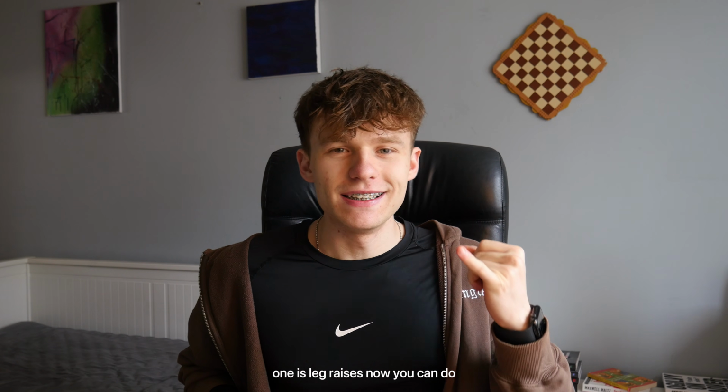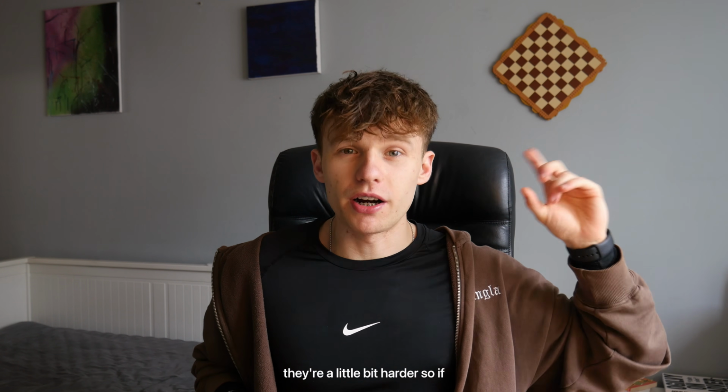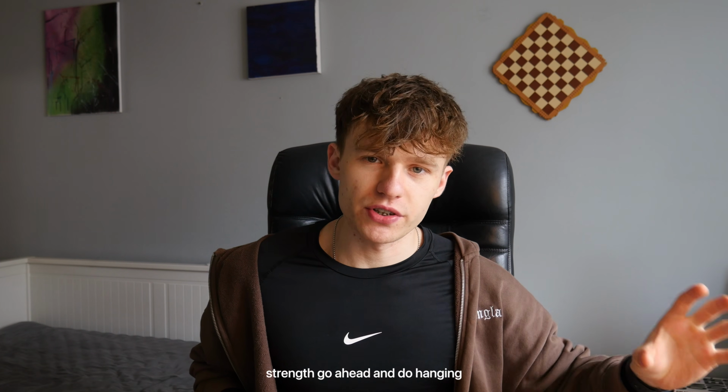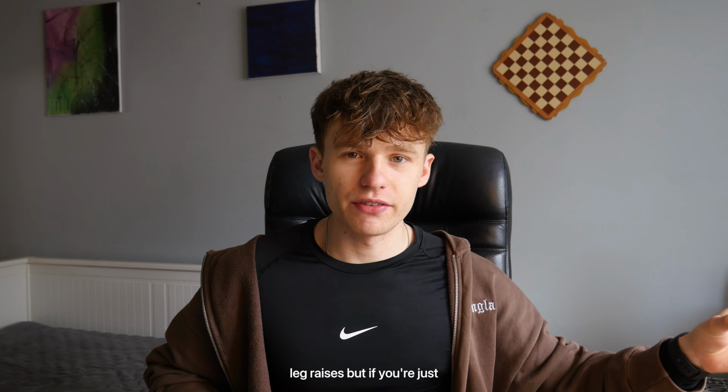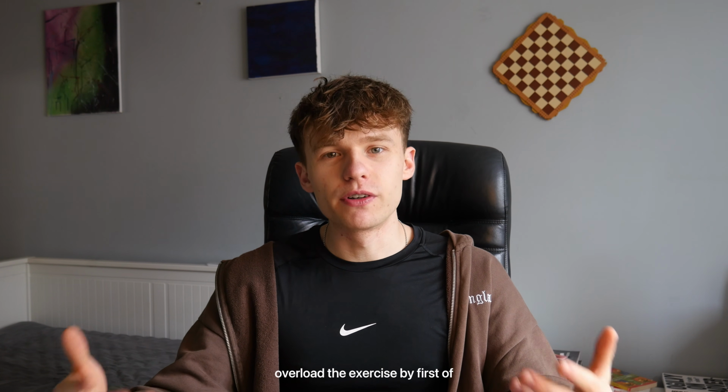And the first one is leg raises. Now you can do hanging leg raises, but they're a little bit harder. So if you're advanced, if you have the strength, go ahead and do hanging leg raises. But if you're just starting, if you're just a beginner, you can do lying leg raises. And you can easily make it harder and overload the exercise by, first of all, adding some reps. Second of all, adding some sets.